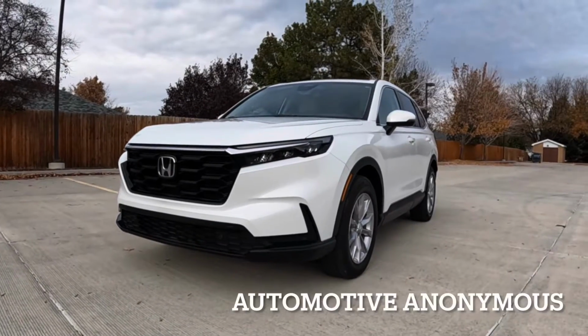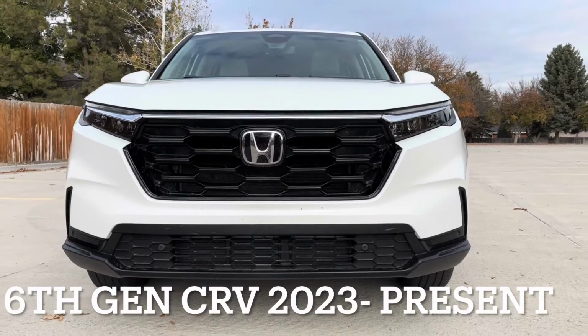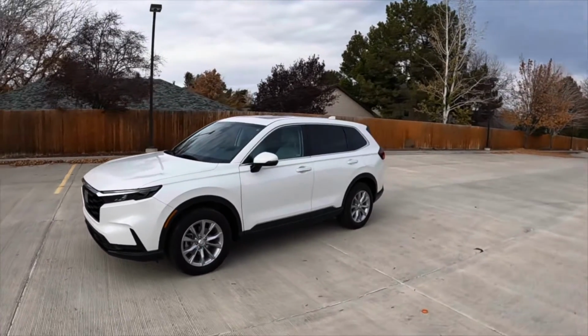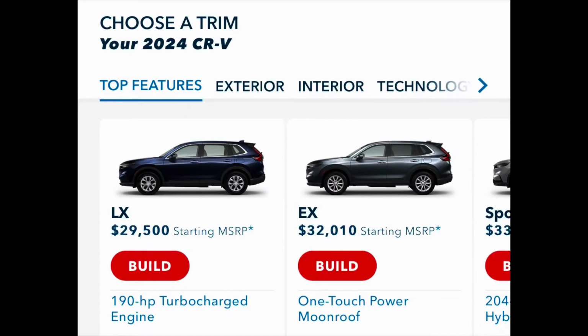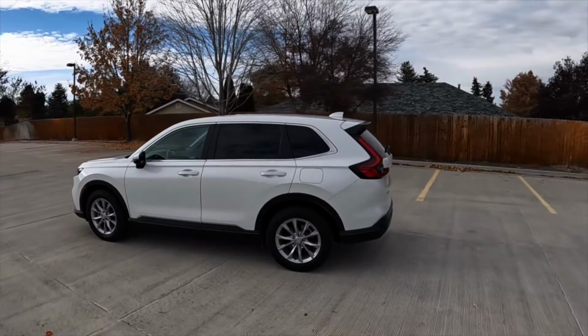Welcome, this is Automotive Anonymous, and that's the bold new face of the 6th generation Honda CRV that was new for 2023 last year. And if you're considering one of these, there's a lot of valuable stuff that you need to know before you spend $30,000 to $40,000 on one of these compact crossover SUVs. And so today I get to show you all of it.